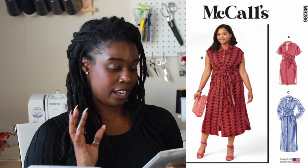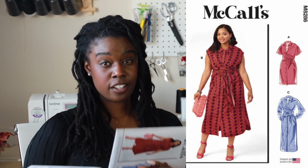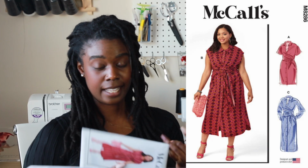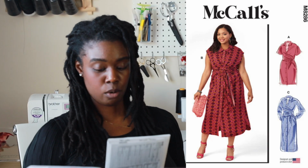I actually already know what fabric I want to make this in, at least for the first time. The suggested fabrics are cotton blends, crepes, gauze, and linens, and I want to make mine in a linen to start. And then I would probably add in some of the crepes and do solid colors.